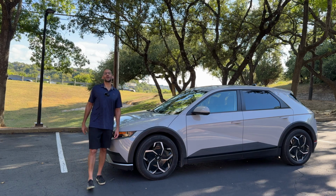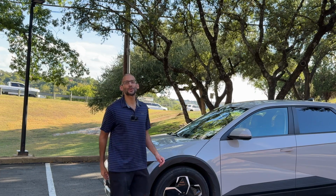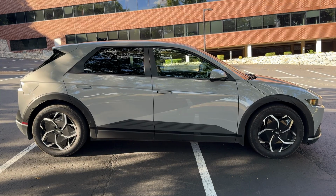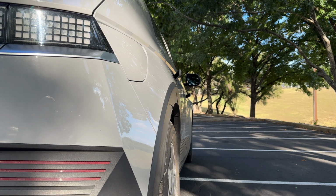I love fast cars, exotic cars, supercars, who doesn't? But you know what I love equally as much? Incredible value for the money. What you're looking at right now is a great used electric car that you can get for only $20,000.